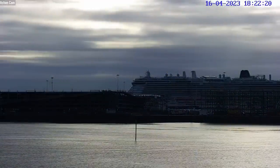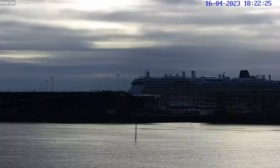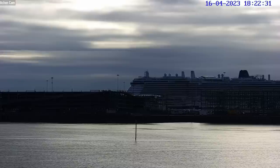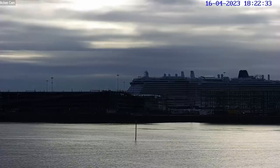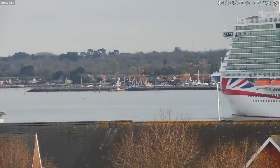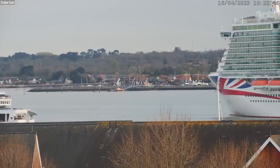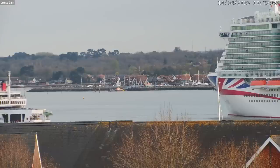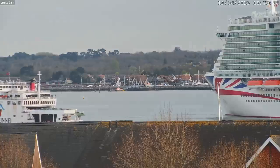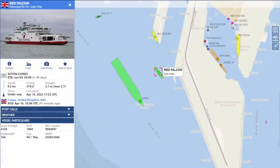Conditions quite atmospheric here on Itchen Cam. See the Red Funnel ferry coming past. Go back to cruise cam, we'll probably see that coming in just a second. Sometimes the different perspectives on each camera make it quite confusing to work out what's going on where. Now, here we go. Here is Red Falcon, travelling very close to the dockhead. Wow, I don't think I've seen one that close before. Look, I'll show you. That's how close Red Falcon is, right next to the dock. There, very close indeed.